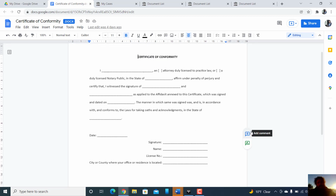So the first run-in I had with the Certificate of Conformity was when I was following an order to show cause in Queens County. I believe it was Judge Taylor. This was back before COVID, we were in chambers, all counsel present. She's reviewing the order to show cause. The opposing counsel had their own order to show cause. She basically threw out all of our orders to show cause, refused to sign them.